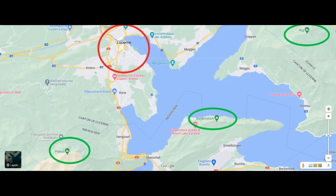Now, this is a map of Lake Lucerne, or as in Switzerland they call it Vierwaldstättersee. So I want to draw your attention to the four parts. One is Lucerne, and then we have the Rigi, and then we got the Bürgenstock and also the Pilatus, and those names are going to keep coming up.